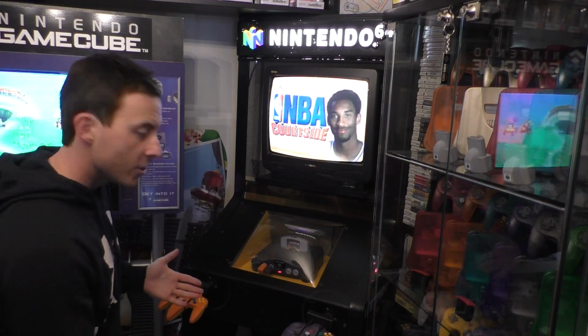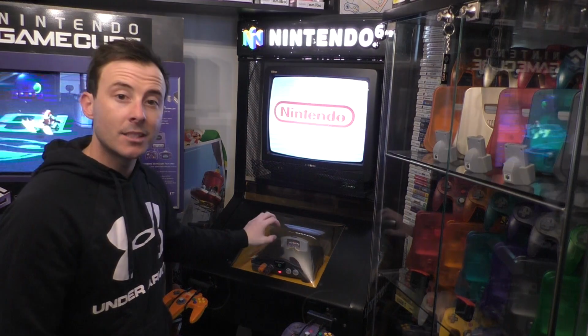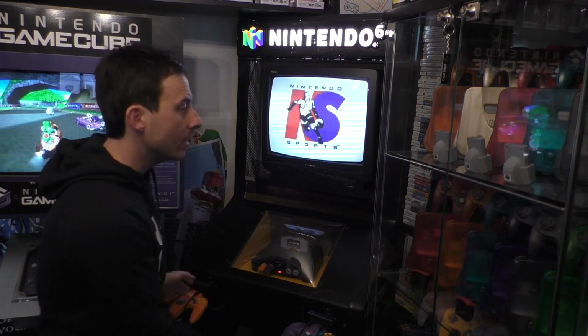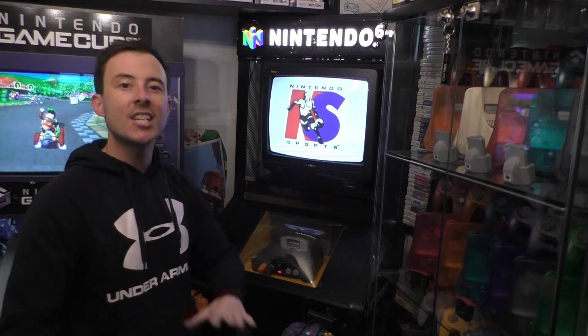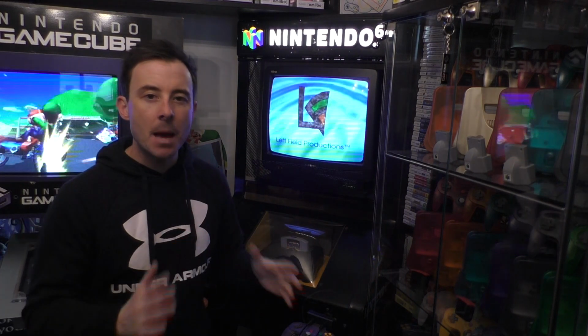The camera can't do it justice, like I said, but it's got the full dome down the bottom with a Nintendo 64 symbol and everything there. It's got the light up top, it's got the plastic dome here to protect the game, the controller handles, it comes with the TV, the cage. It's really, really nice, really good, and yeah, it comes in at number 4 in my collection.